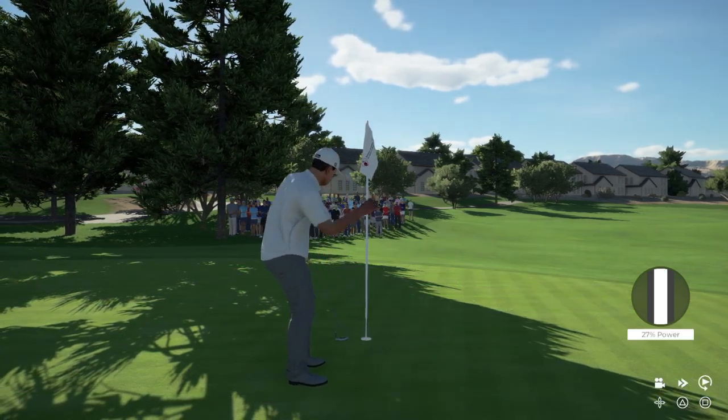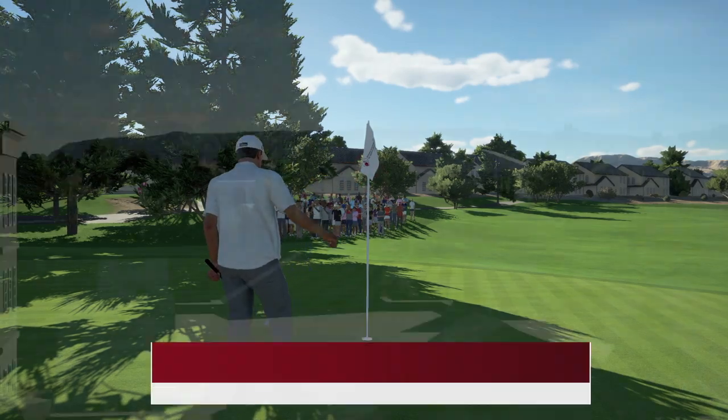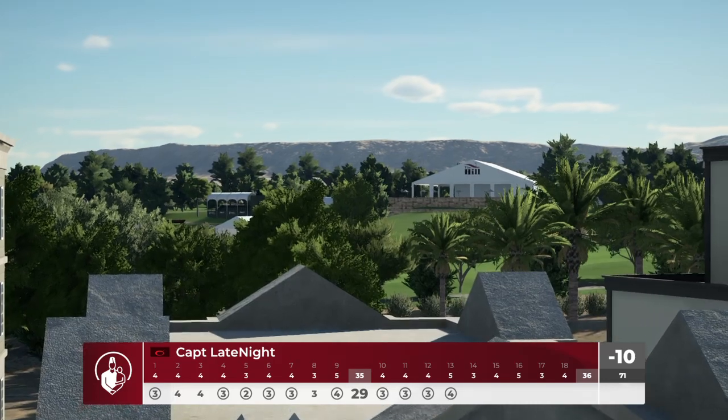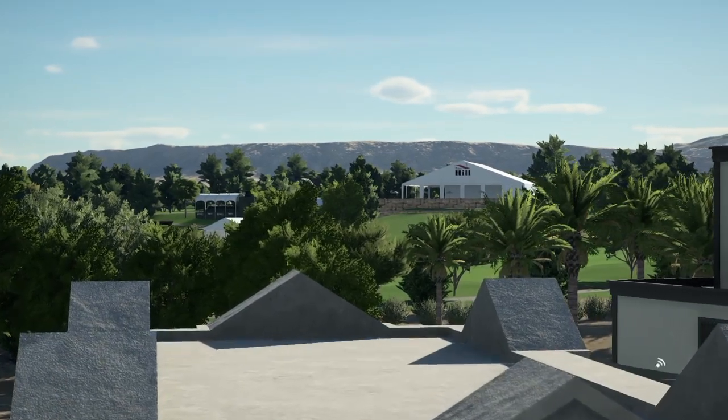Geez, making this look easy. Keeps surging ahead. He sits in 1st position.